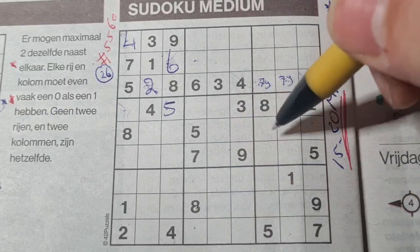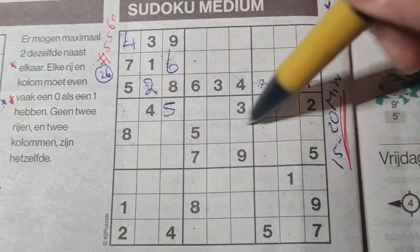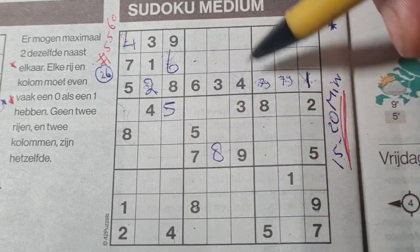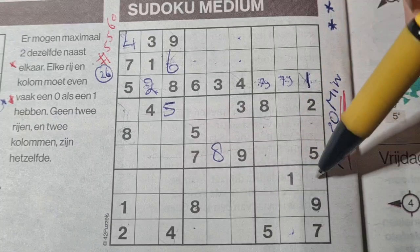How about the 8 in this row? The 8 in the middle row, so the row below, the only place left for 8 should be there.